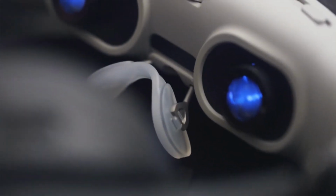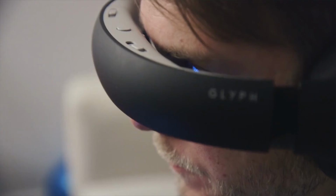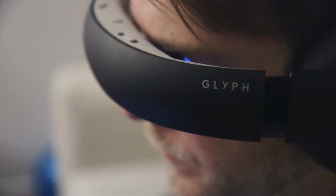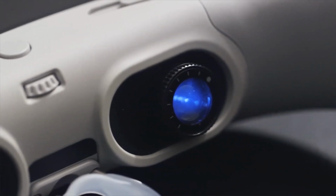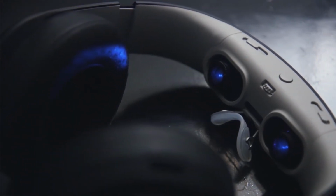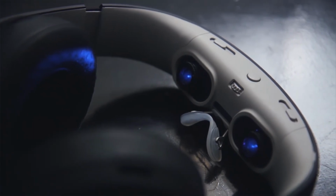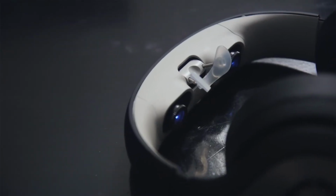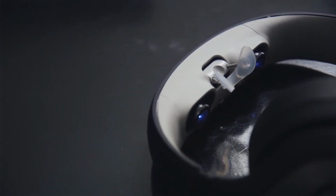The Glyph works by shining a light on a couple million micro mirrors, which then reflect the image directly into your sockets through 2 tiny adjustable lenses. And honestly, you're going to be doing a lot of adjustment with this thing when you get started. There's 7 or 8 little fiddly knobs or switches that you need to move around to get the image to look just right and to make the Glyph feel comfortable on your head.